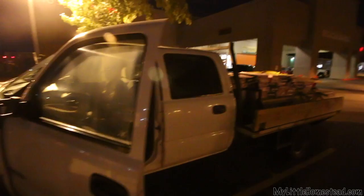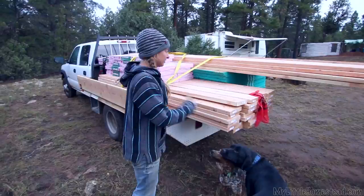Okay, so at the third Home Depot here, and it's just gonna be too much weight. So we're gonna have to come back tomorrow and try again. Quite the load. It is. We're heading back today after we unload all this. Even the cab is full.